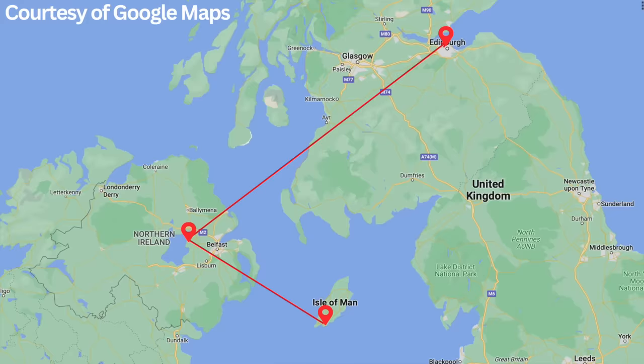Oh, it's a wild old afternoon. I hope the flights are okay. But if everything goes to plan, my route home to Scotland will be Isle of Man to Belfast, Belfast to Edinburgh. And like I say, that sector from the Isle of Man to Belfast is the shortest flight you can take using a low-cost carrier. It beats the route from Isle of Man to Liverpool by a few short miles.